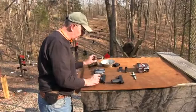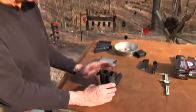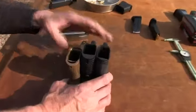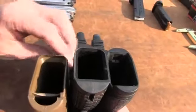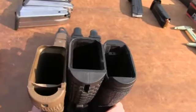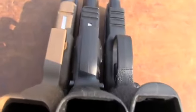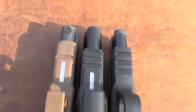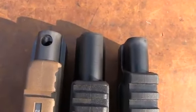Let's look at the most obvious differences now. Now you can get all the specs. I'm not going to tell you how much a slide weighs on one versus the other. Don't care. These are range guns, mine by and large. If you're trying to figure out which one's going to be your carry gun, you want something as light as you can get it, or something like that. I don't know, you need to go deeper somewhere, but they're all roughly the same size.